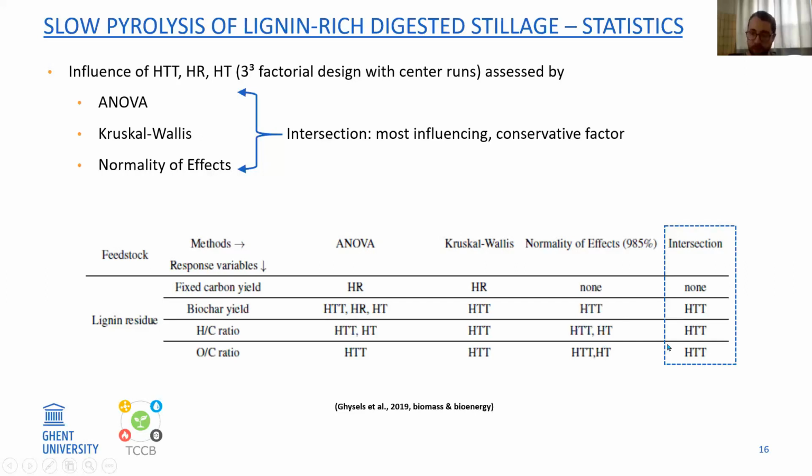And the intersection actually was very consistent, being that only the temperature, the pyrolysis temperature, is saying something real about all these parameters here, which determine your biochar property, quality, let's say. So this is the main conclusion from this part, I would say. If you want to be conservative, only take into account the production temperature, and forget about the heating rate and holding time, because they turn out to be not too influencing for this particular feedstock on the HC ratio and the other parameters.